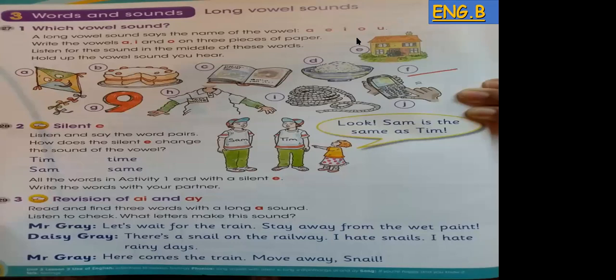Okay. Now, what is the middle vowel in picture J? Mobile or phone? Yeah, you can say phone. Oh, very good. Excellent, everyone. You did a great job. I'm so happy that you are getting it. So, yeah. So, each picture has a middle vowel, okay?